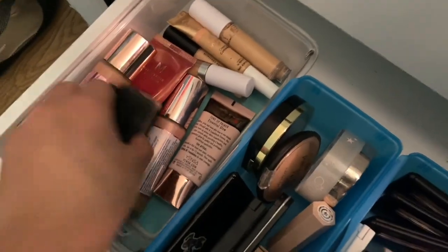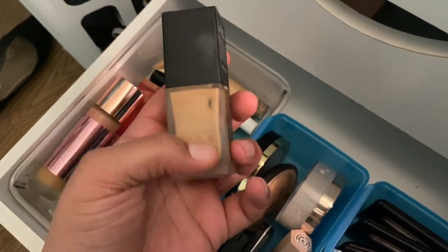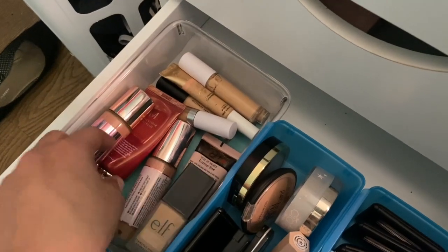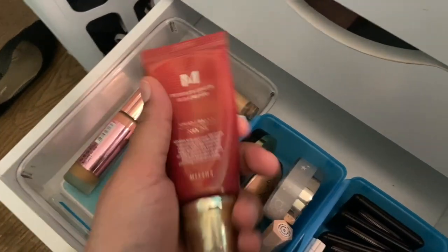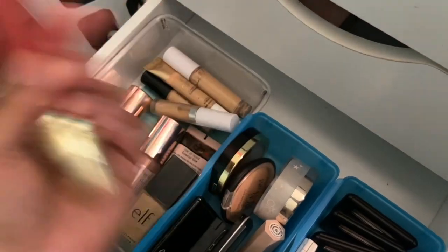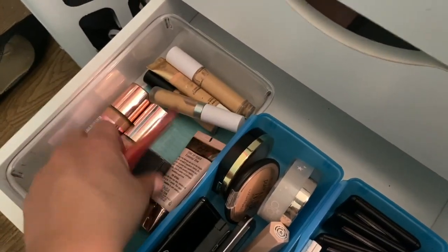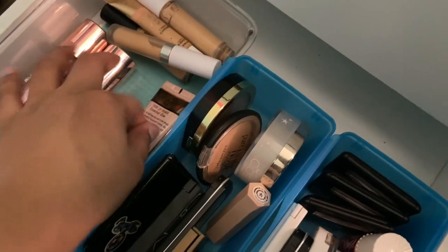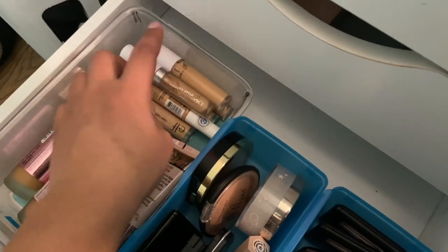Okay, for foundation, this is where I was debating because I really want to use this because we have so much good progress on it. But I think we're going to pull my Missha Perfect Cover BB Cream in the shade number 25 because I used the e.l.f. one all last week. Why not switch it out, you know? Switch it up. We're going to use this one. And then for concealer, again, we have our BH Studio Pro.